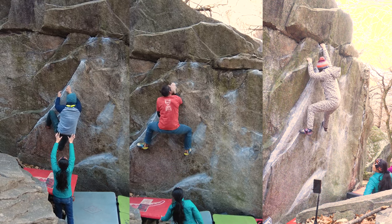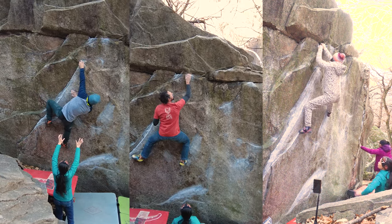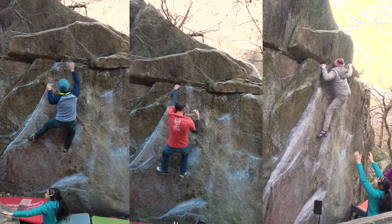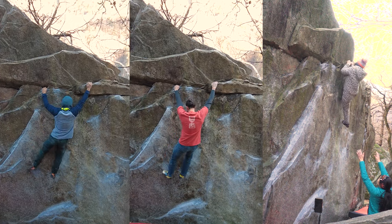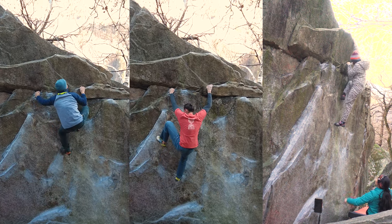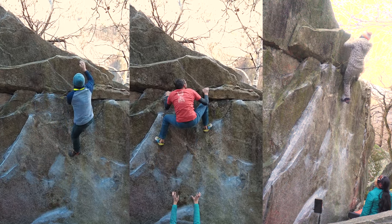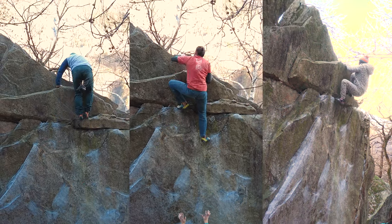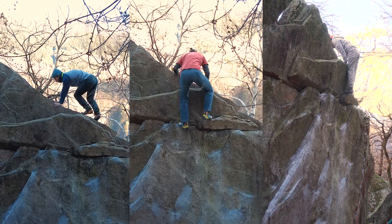I also tried this problem. I already worked on the hard moves at the middle and even got to the top. But I didn't finish the climb because I did not properly start it from the ground. And when I tried it again, I couldn't stick the moves anymore. I should have probably just finished the climb even if I wasn't able to connect the sit start yet. Oh well.